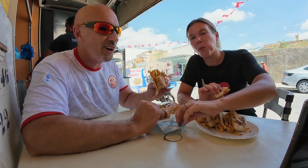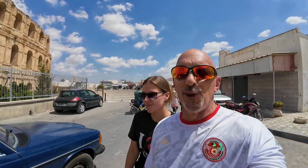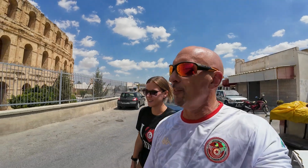So, all right guys, we'll see you guys when we finish this, if we finish this. That lunch was absolutely delicious. So good. We are just loving the street food here. And El Gem is cool. I mean, what can I say? It's like the Roman one, but without the crowds. No crowds and no lines here. So I would definitely recommend coming down and doing it.